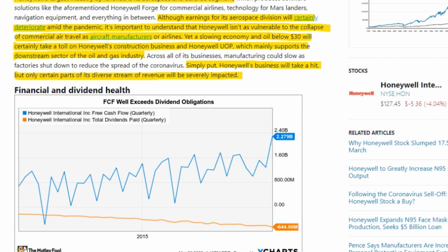But they do emphasize that Honeywell's business will take a hit, but only certain parts of its diverse stream of revenue will be severely impacted. So that's a definite plus because they are such a big industrial giant and so well diversified that although they'll take a hit, in the long run, most likely they'll be one of the companies to come out the other side just fine.